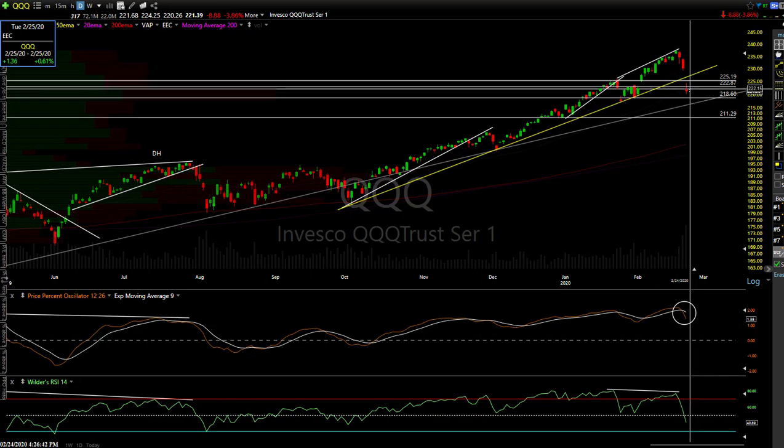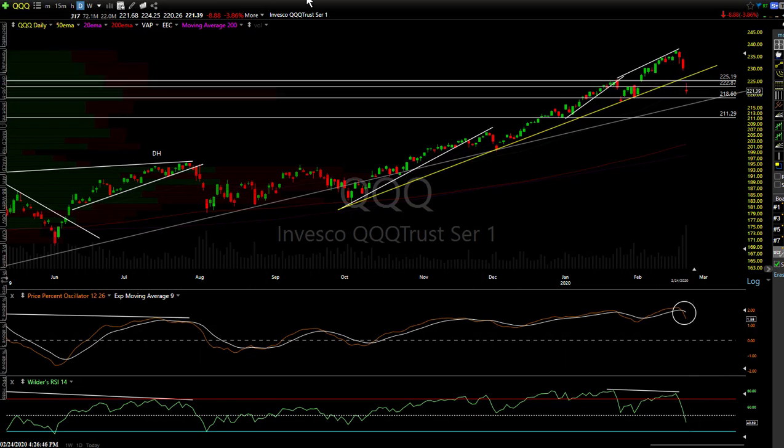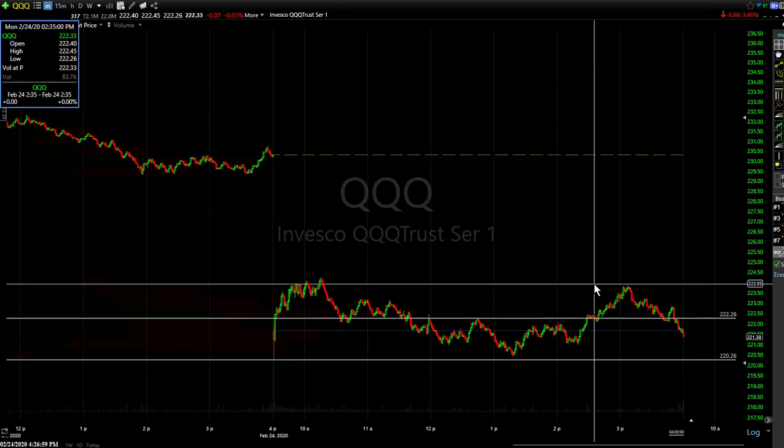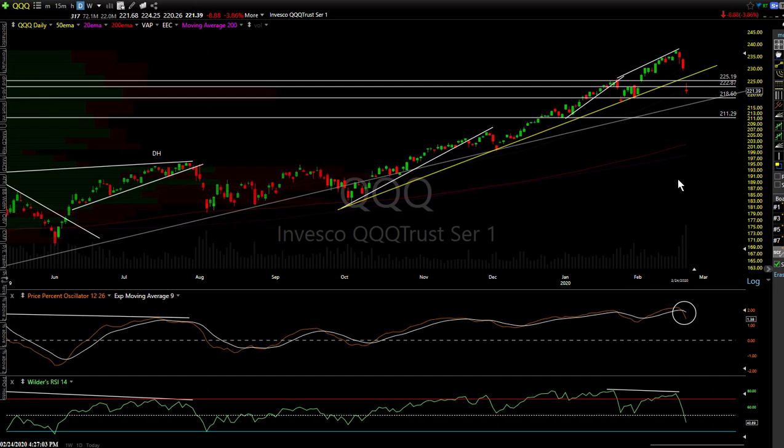We didn't get the lift into the close today that I thought we would, but nor did we go down. Again, this was the open right here at 220. I'm sorry, the spike low after the open tested it, and so we kind of went sideways all day. So the market felt very heavy, and I won't be able to really read much more into the charts until I see which way it goes tomorrow.